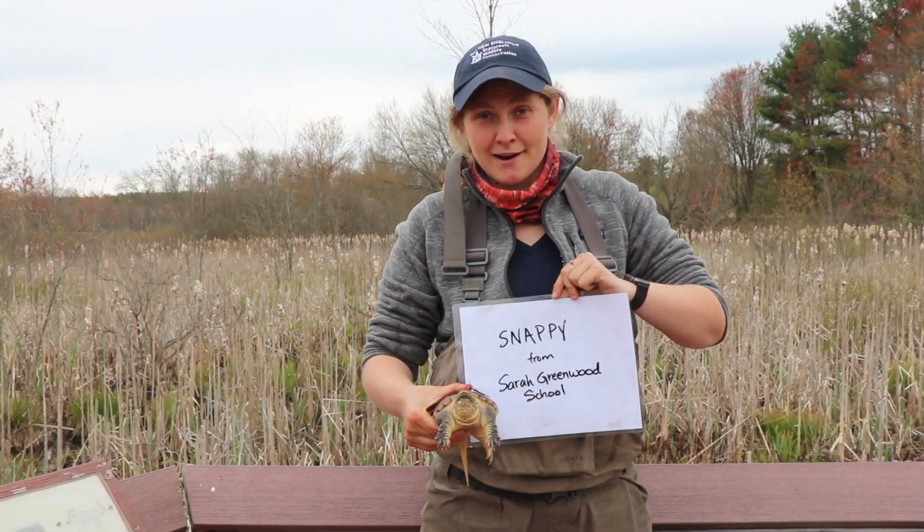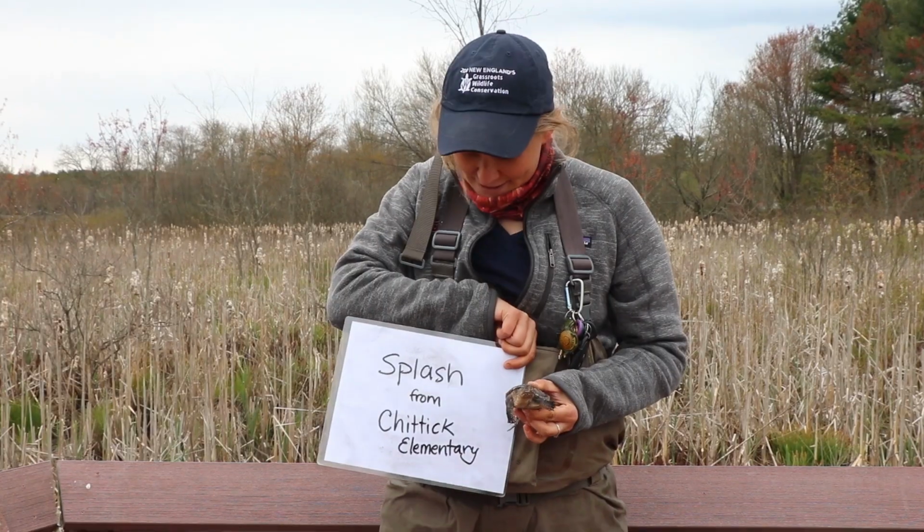Here's Snappy from Sarah Greenwood. We have Queenie from H.A.T.C.H Elementary, about to go. Here's Dribble from H.A.T.C.H Elementary. This is Splash from H.A.T.C.H. Even though he's small, he's pretty feisty. This is Up from H.A.T.C.H.